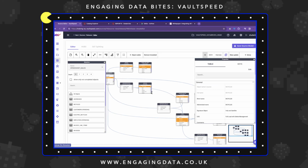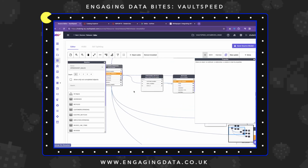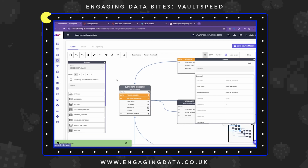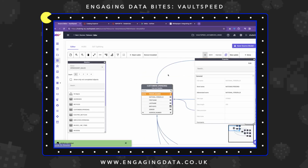That's on the object level. You can do the same for the actual attributes. Let me zoom in a little bit. I have a customer table. VaultSpeed indicated that this natural person ID is probably the business key. Well, in this case it is, but if I don't agree and I think that the person number should actually be the business key, I can very easily change that and tag it accordingly. I would click business key from the menu, set it as the correct option, and then it will become part of the business key. Let's say I don't want this one to be the business key anymore, it should just be a descriptive attribute. There we go. And now I've changed that configuration.